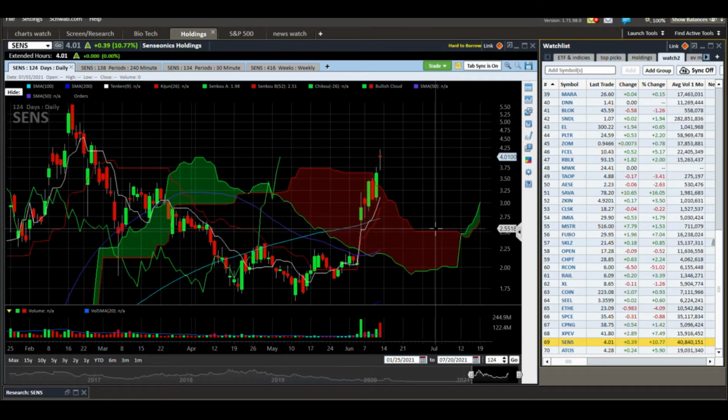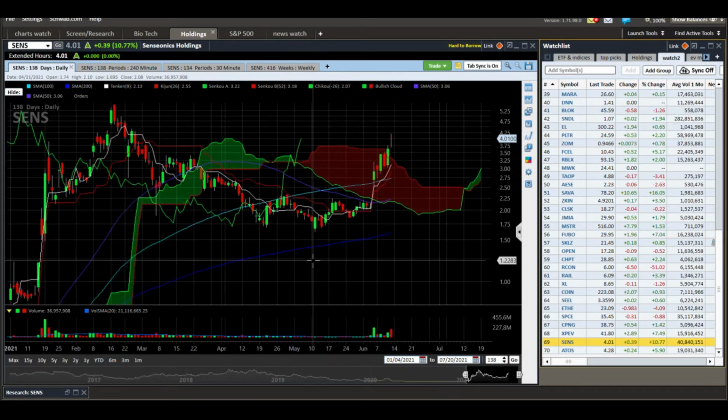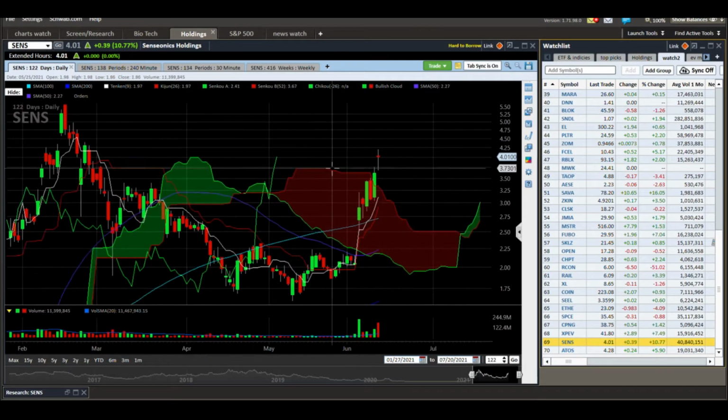This flat area of the cloud right down here could act as good support if price decides to come down and settle into a more sustainable uptrend. This thing is moving really fast, and then we have the previous top to deal with here at about 545. Right now it's still very bullish, but I just think it's way overextended. We're up over 100% since we made our U-turn here near the bottom.